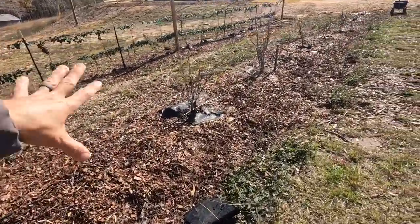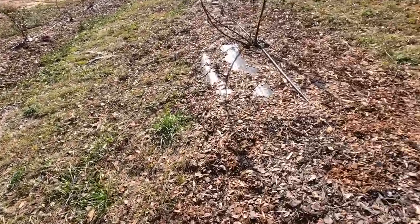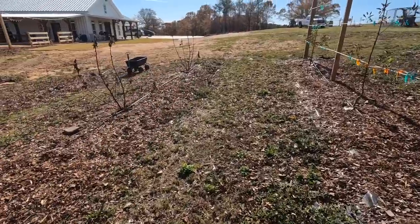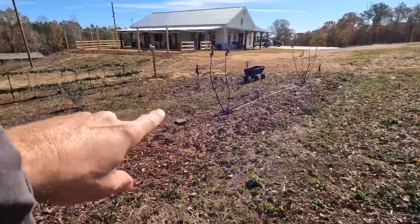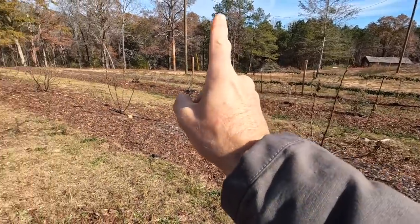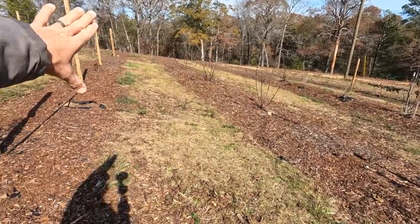So blueberries, as you can see, this is my blueberry row. And this is the figs, which it is time for them to go dormant, so everybody's losing their leaves and stuff. So here's our fig row. And I got 1, 2, 3, 4, 5, 6, 7 figs planted. Two more will give us 9.